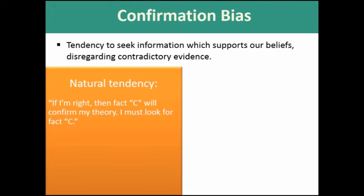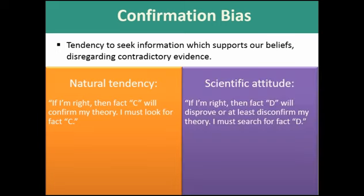In regular life, our natural tendency is to say something like, if I'm right, then fact C will confirm my theory, so I'm going to look for C. I'm going to look for the fact that will confirm my theory. That's what we do in our normal life. In science, what we say is, if I'm right, then fact D will disprove, or at least disconfirm, my theory. So in science, we search for fact D, the one thing that could show us that we're wrong.